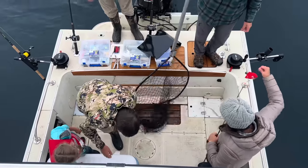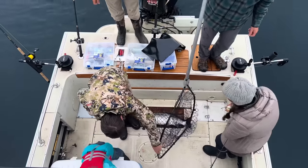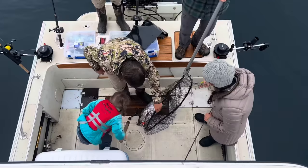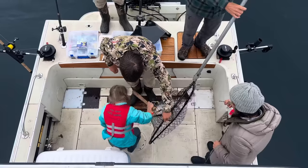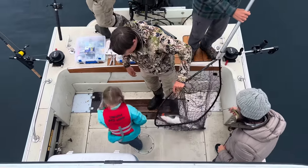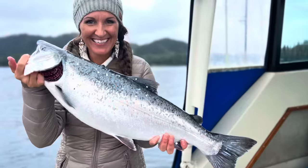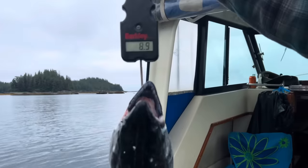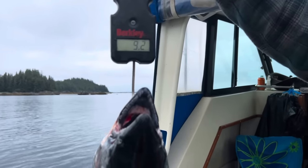Wow. Chloe, you want to thunk it? Thunk it? Chloe, get the thunker. Knock it silly. Okay, now it's dead. Here. Wow. And the weight is 9.2 pounds.